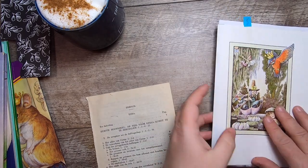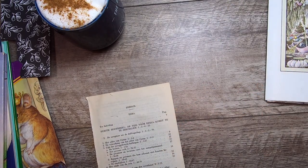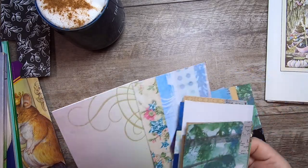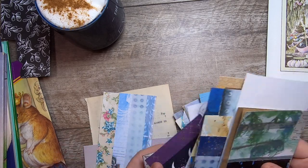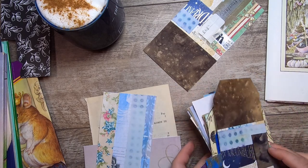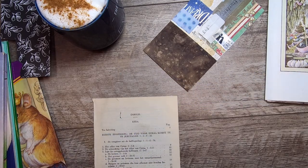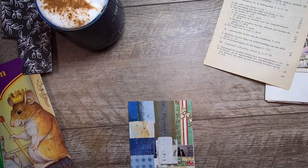Now we need a journal card. Let's take a look at the bases that I have here. That's a good one right there, that nice big one. Okay, let's go with that. Now, I wanted to take a look inside.